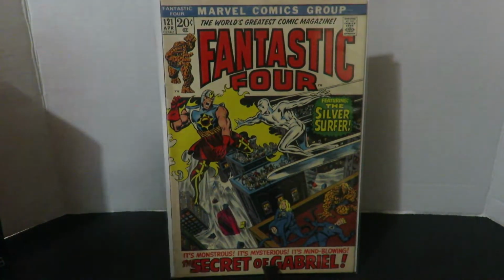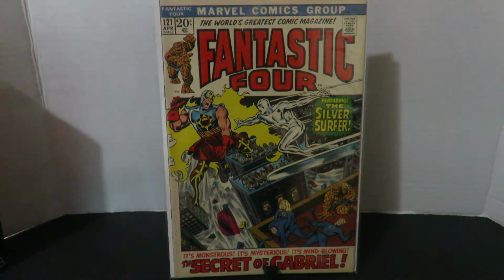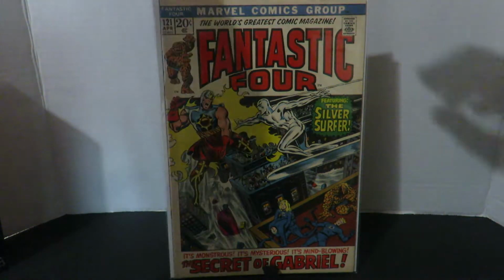Next one is Fantastic Four number 121. Again, some of the early Silver Age Fantastic Four that I'm missing and I'm trying to get. Not the greatest, but it's a nice, very good copy, good shape. Other than the color, everything looks like it's really good.